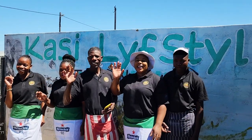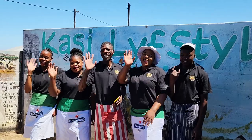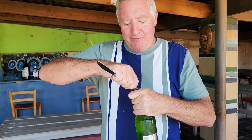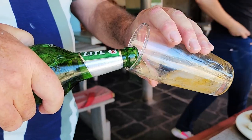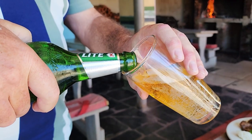Hey guys, thanks for this great food. It looks awesome. It is still a proper place, so you are going to get a quart with the bottle, the lid on. So don't forget to bring your own weight over. Nothing quite like ice cold beer in Shisa Nyama.